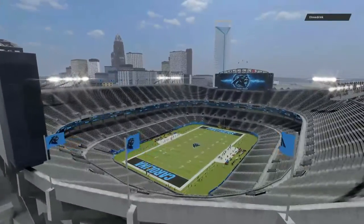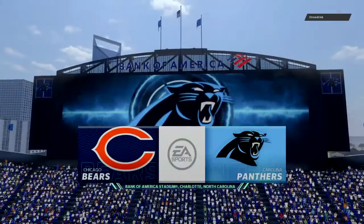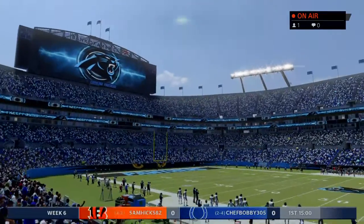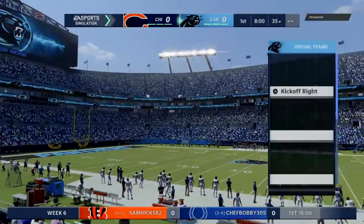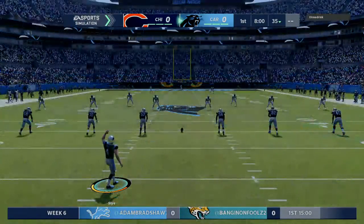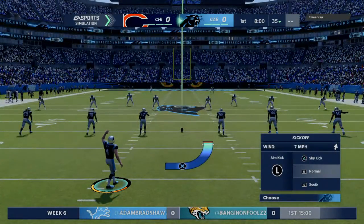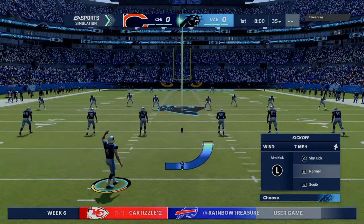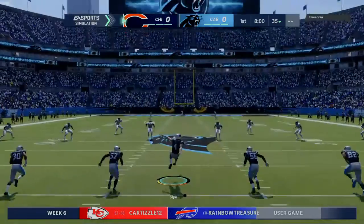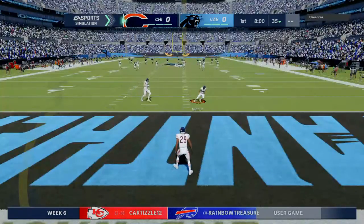Just a spectacular afternoon for football here in the Tar Heel state of North Carolina as EA Sports welcomes you inside Bank of America Stadium in uptown Charlotte. Just a few moments ago, this building was shaking as the Carolina Panthers emerged from the tunnel here in Charlotte. They are ready to go as the Panthers are set to match up with the Chicago Bears.